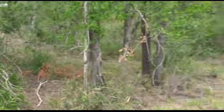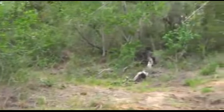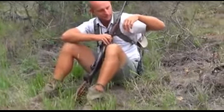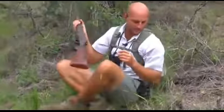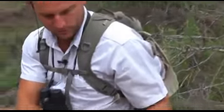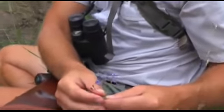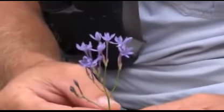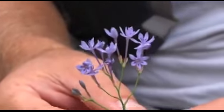Now, one of the benefits of this bushwalk camera, this phenomenal camera and this phenomenal system that we've got at the moment, is that we can share really small things with you. And I'm sitting next to a flower here, this very delicate purplish blue flower. I have absolutely no idea what this flower is. We're going to take a picture of it now, and we're going to go and identify it at camp. But flowers for me often are fascinating things.